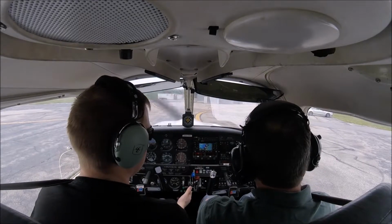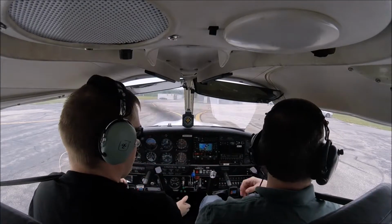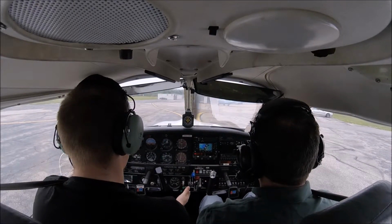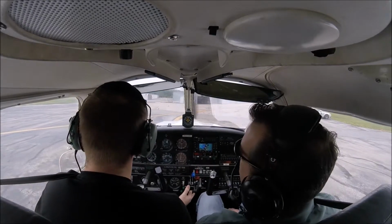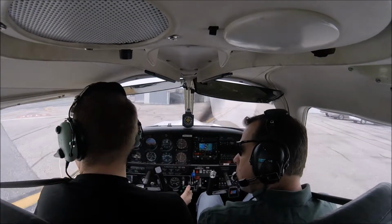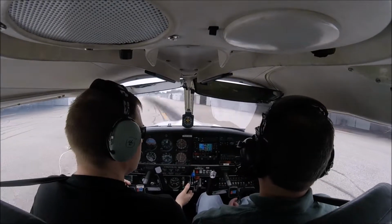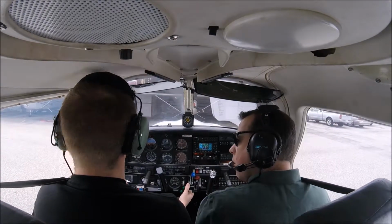Want me to put it back around? No, we can't exactly back up. He'll probably just try and go over there and maybe let us in here. Yeah, he's gonna turn off. Alright, and we're turning. Straighten it as well. Yeah. Alright, very good.